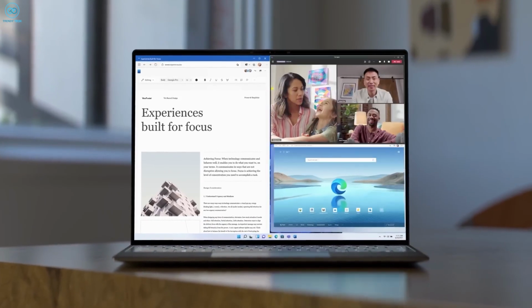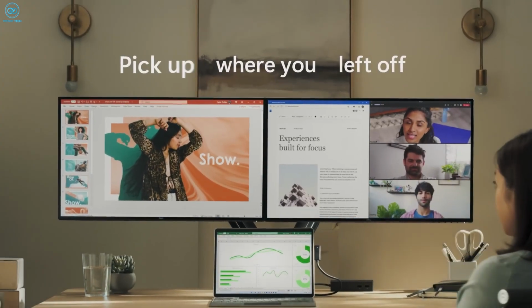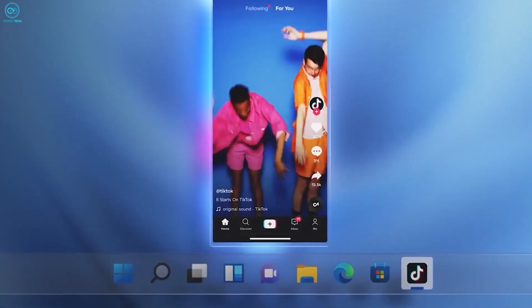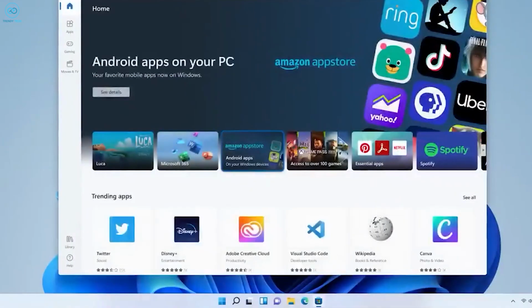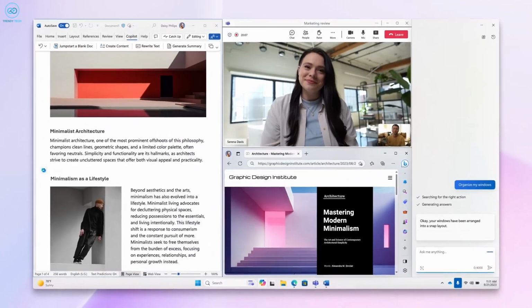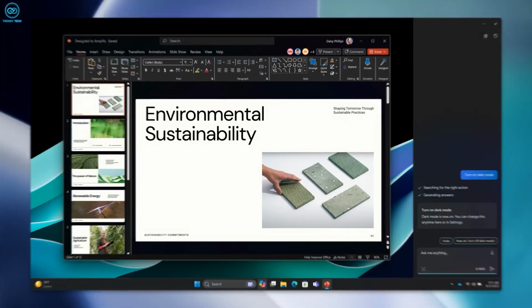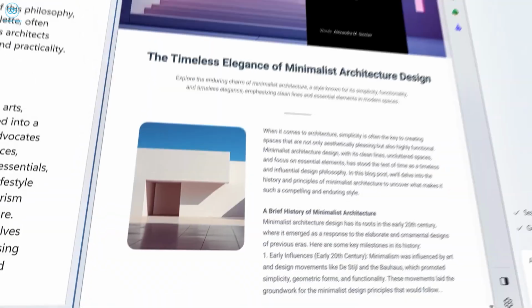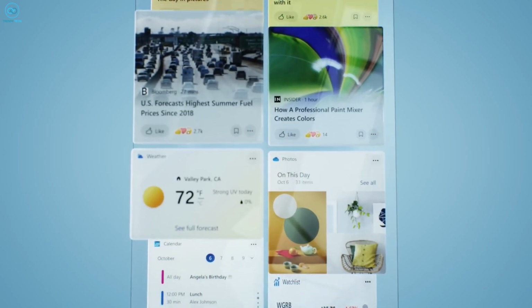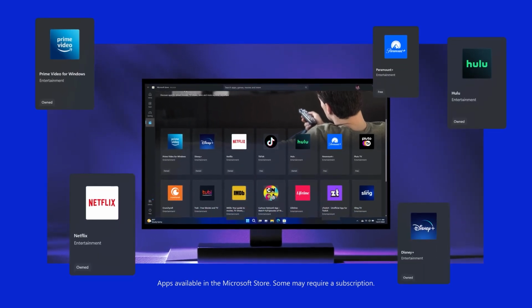Apps are the lifeblood of any modern operating system, and both Windows 10 and Windows 11 offer a wide array of compatible applications. However, Windows 11 takes things a step further by introducing Android app compatibility. That's right, folks. With Windows 11, you can access a vast selection of Android apps directly on your laptop, opening up a whole new world of possibilities. From popular browsers like Firefox and Chrome to entertainment apps like Spotify, the options are endless. And let's not forget about the enhanced features of collaboration tools like Microsoft Teams, which now offer background blur, automatic framing, and eye contact adjustments for a more professional online experience.